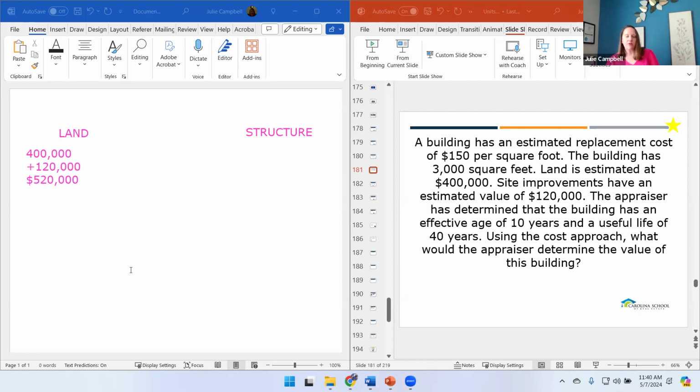So first off, we know we're going to use the replacement cost. If I were to build this house today using the replacement cost, how much would it cost me? Well, it's going to cost me $150 per square foot. How many square feet do I have? I have 3,000 square feet. So if I take 150 times 3,000, if I were to build this property today, it would cost me $450,000 using the replacement cost of $150 per square foot.